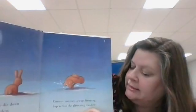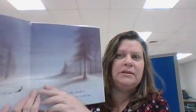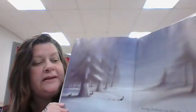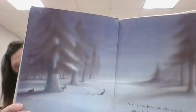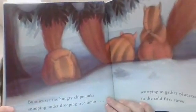Curious bunnies always listening. Hop across the glistening meadow. Glistening, what a great word. Glistening is kind of like a shining word. It shines. The moon glistens on the snow. There's some pine trees. I like pine trees covered in snow. Seeing shadows on the meadow, bunnies hide to watch the nighttime. Who is that? Are those bunnies? They have bigger tails than bunnies. Let's see who they are.